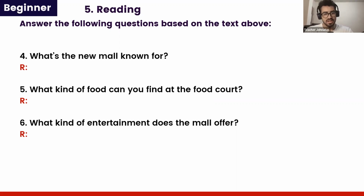Six. What kind of entertainment does the mall offer? Que tipo de entretenimento esse shopping mall oferece? What kind of entertainment does the shopping mall offer?